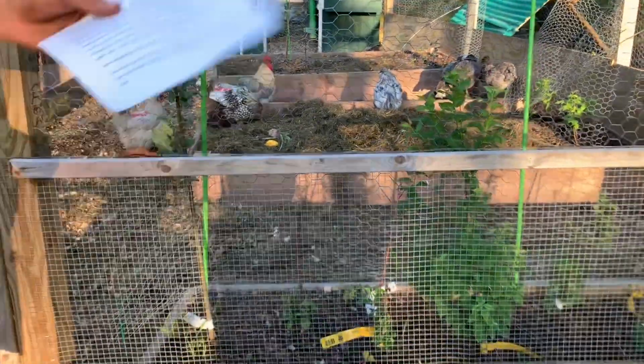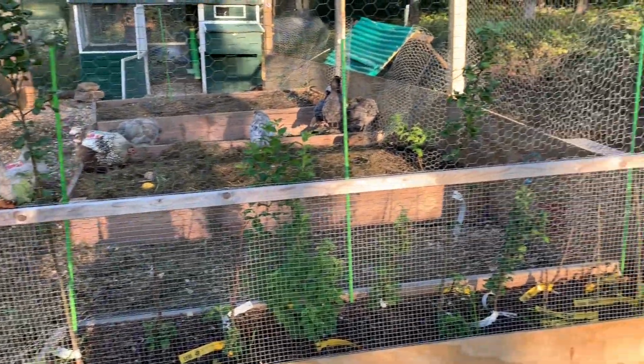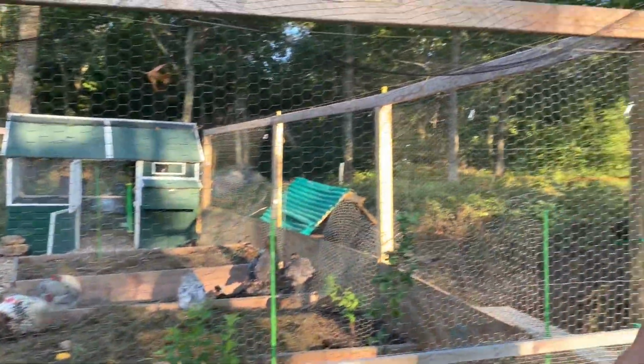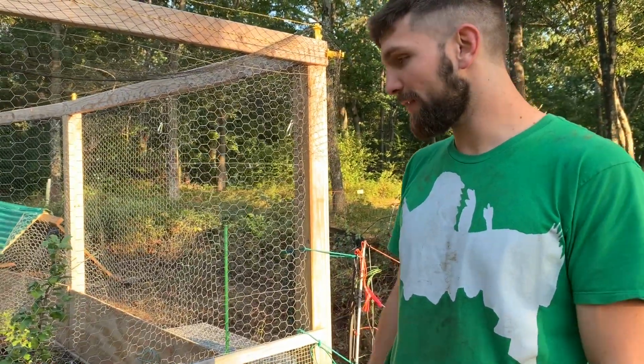In here we have some rootstock. This is all ready for me to graft some of my fruit trees onto and kind of work that nursery operation, which is something that I'm still learning a lot about and really excited to continue to learn about and expand upon.